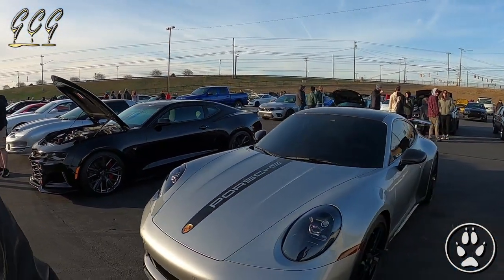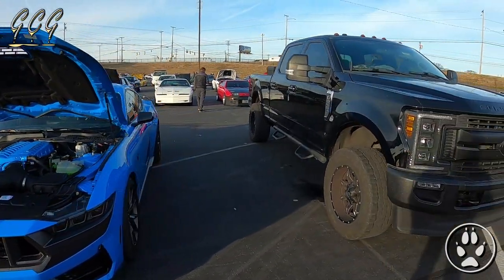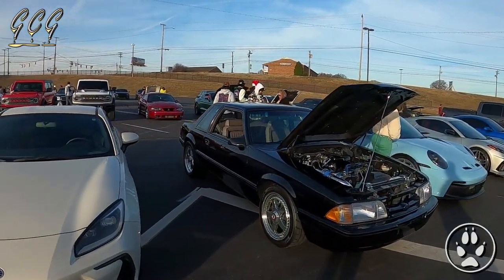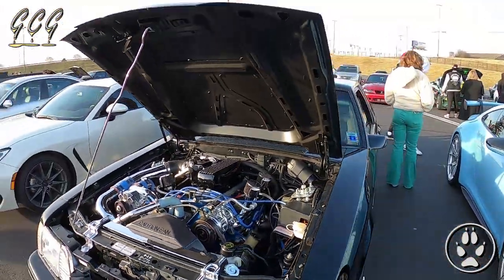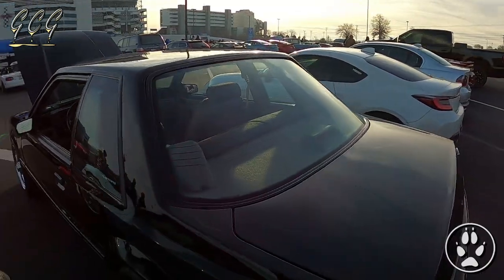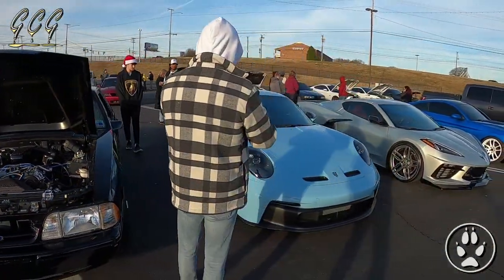Yeah, Porsche looks good. Real clean fox body here. Yeah, it's a truck car too. Yeah, it looks pretty good. Yeah, I like it. This clean car. And this baby blue 911 here, that's sweet.